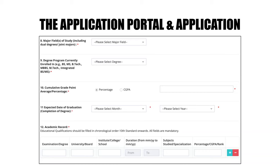If not, put a tentative date as per your date of completion of internship. For example, I put May 2025. I started my MBBS in 2019. So for me, it would be May 2025. And this is actually applicable for everything.